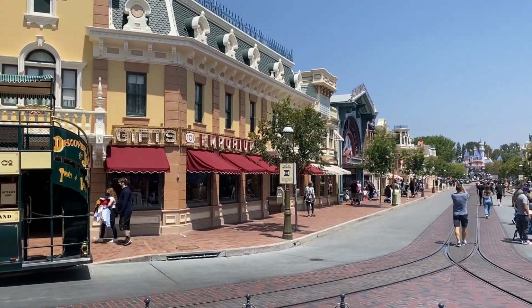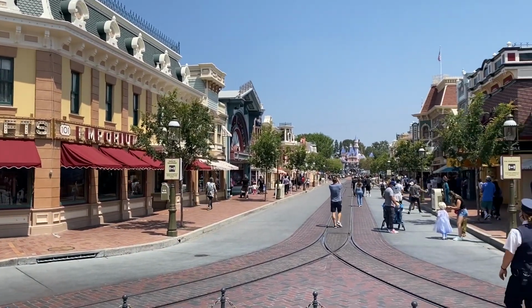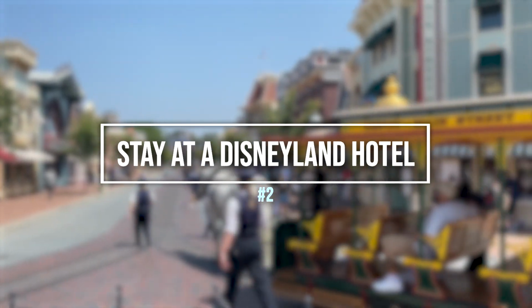Another tip and trick when visiting Disneyland, and some of these tips are going to be similar to California Adventure: consider staying at an official Disneyland hotel. Disney has three official hotels here at the Disneyland Resort, and the reason we say consider staying at them, especially if you're the type of family that loves getting up early and rope dropping, is that Disney hotels give guests early entry, even before entry for regular park guests.